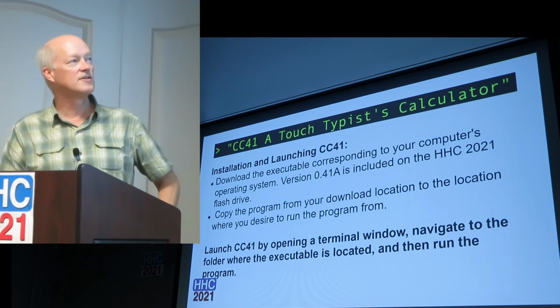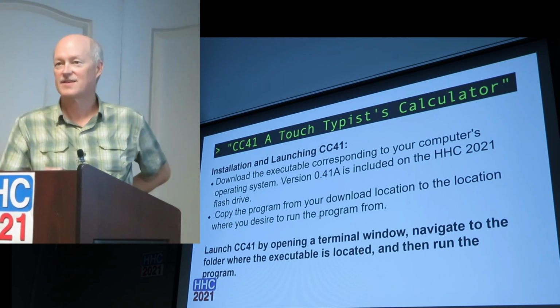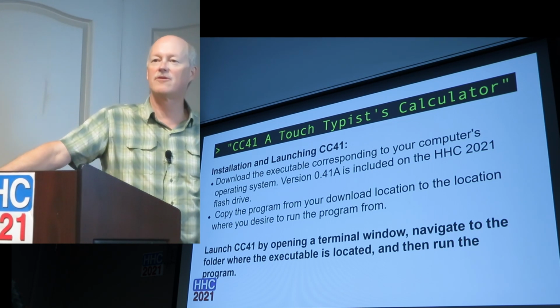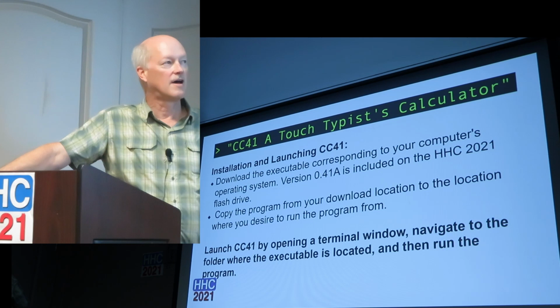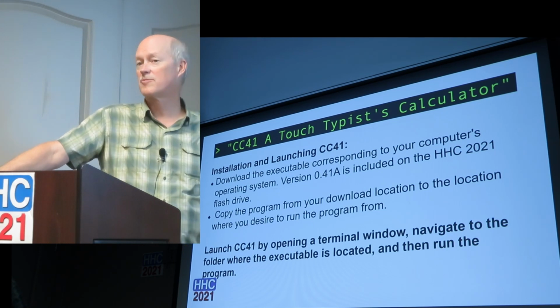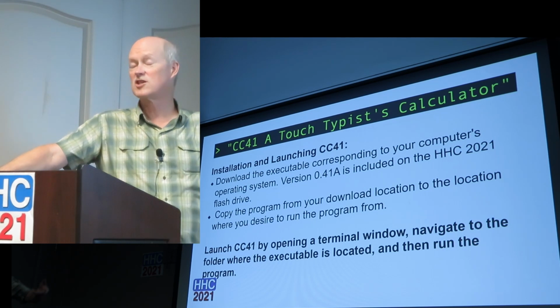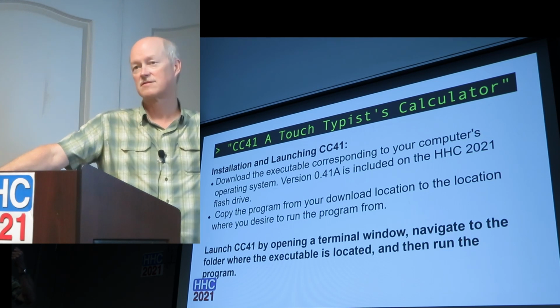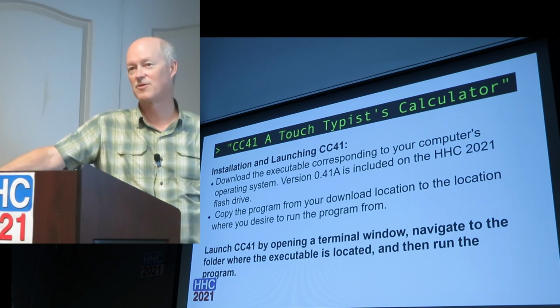So in version 0.41 alpha, are all the jump distances compiled as you write it, or as you save it? Yeah, they're compiled when it's loaded. When it's loaded into the program, because it loads in the text file and it interprets the text commands. So there's no raw code or anything like that. But it does indirect jumps also, right? Yes, then those would be computed at runtime.